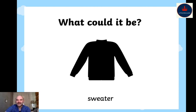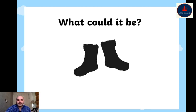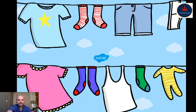You wear this not in the springtime or in the summer. Typically, you don't wear it in the springtime. You wear it in the winter or autumn. And these look like nice, warm socks. These are socks. The end.